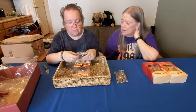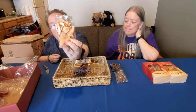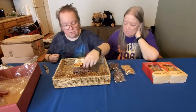And the chocolate covered might be some kind of almonds, maybe? Almonds, yeah. It's that shape. Chocolate covered almonds. And peanut brittle. Yeah, it says right there peanut brittle on that. But these don't have that. That's weird. There it is.